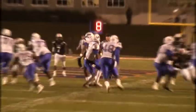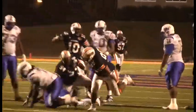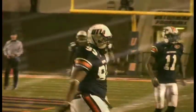Handoff to the tailback, and Bay is there to knock him down. Here's the quarterback. He is caught. He is a snappy sack. Darren Knowles, that's his sixth sack.